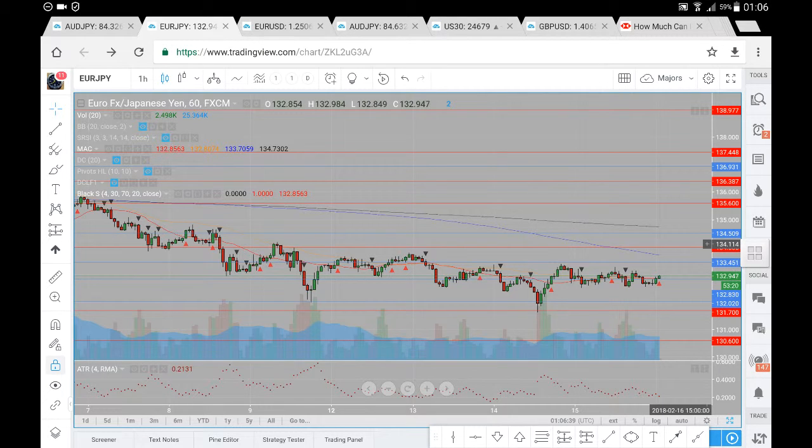So this is Euro Yen analysis for Friday the 16th of February. Now let's just have a look at different prices and where prices may likely go. So previously we saw prices come down towards this 32.02.